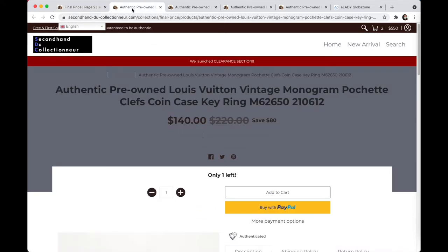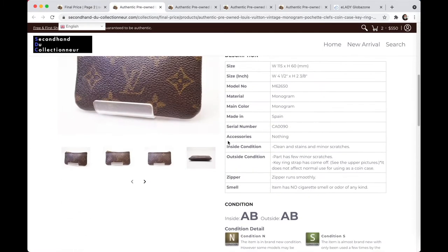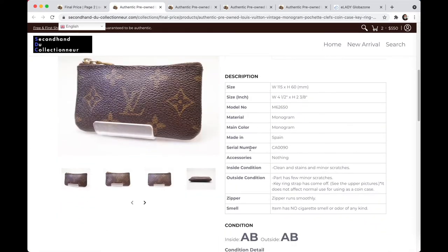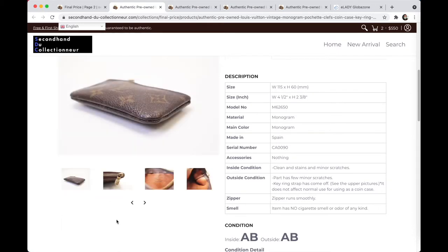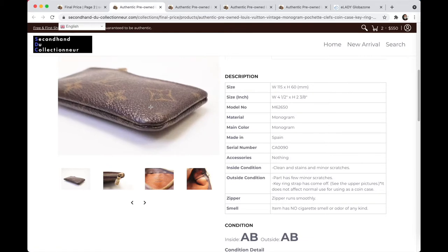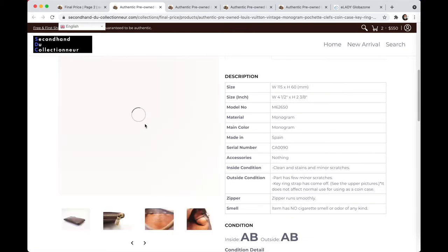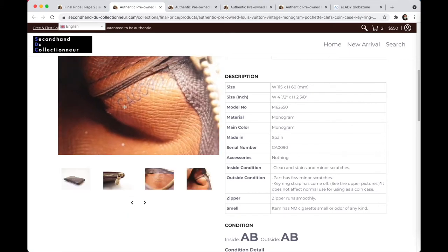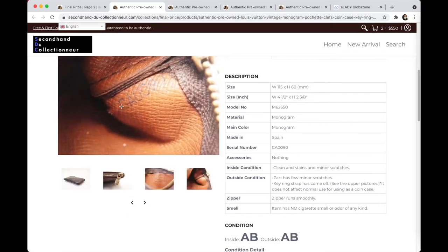Okay, let's look at our first item. Key pouch. So you have here descriptions. Serial number, it was made in 2000. It was made in Spain. And what I appreciate about this website is that they have a lot of photos. Zoom in. There's the date code.